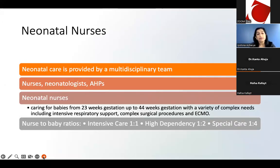What about neonatal nurses? It's just a quick one. They are part of the MDT, as I said, and they work alongside neonatologists and allied health providers. The neonatal nurses generally look after babies from 23 weeks to 44 weeks of gestation who have complex needs such as intensive respiratory support, complex surgical procedures, or ECMO. And the nurse to baby ratios recommended for intensive care is 1:1, high dependency 1:2, and special care baby unit 1:4. So these are again part of labor ward MDT.